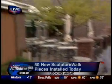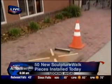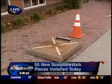But back to the sculpture walk here. Crews are out here. They're already welding. I've seen 3 pieces go in already this morning. And I'm right next to the Phillips Avenue diner here. You can see X kind of marks the spot here on the ground. That is where one of the new sculptures is going to be put in just about 20 minutes.